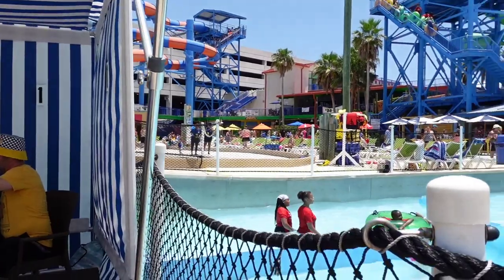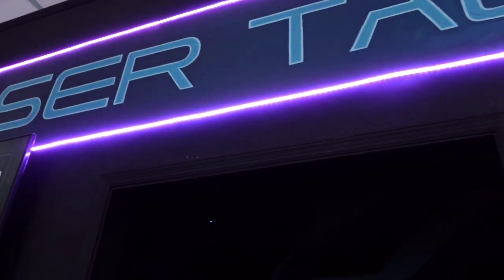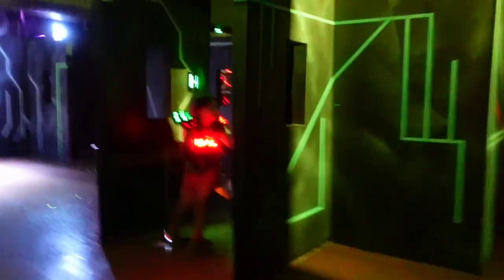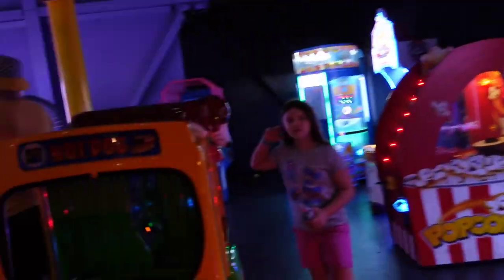So let's go check this place out now that we're situated. Laser tag is one of the many activities included in the all-inclusive pass, so we got to do that and had the whole place to ourselves. Candy ones, hot dogs.